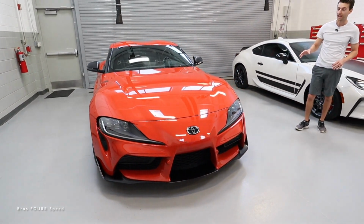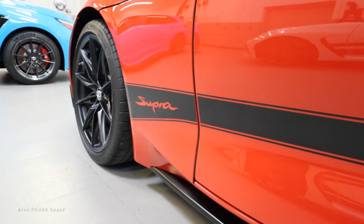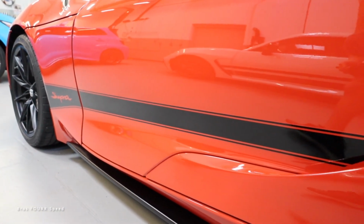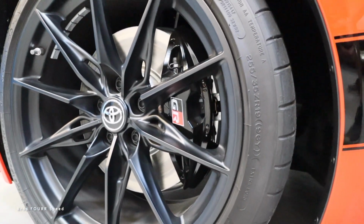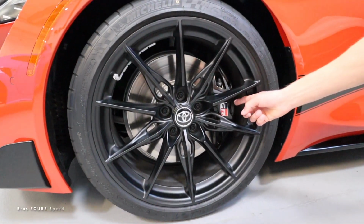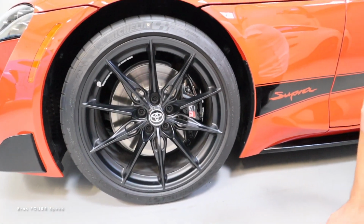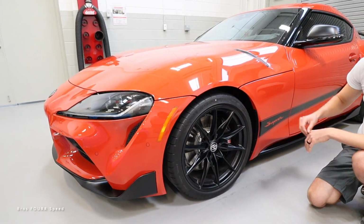Now, as we take a look at the side profile, they've done a really cool thing adding this Supra graphic. You can see it finished off in the black color, contrasting very well to the paint. And then let's move to these wheels. These are the updated wheels for the 3.0 Supras, finished in satin black. We have also black painted brake calipers. These are Brembo 4-piston calipers up front, and we now get the GR badge painted on them rather than just saying Toyota Supra. So a really cool, subtle design.